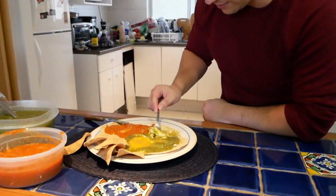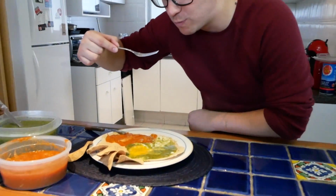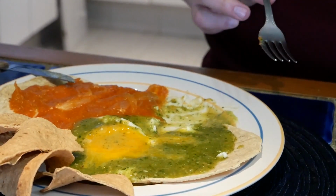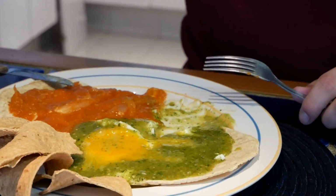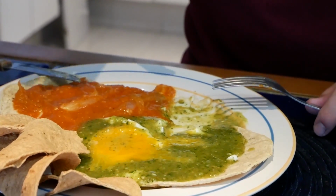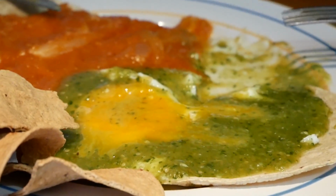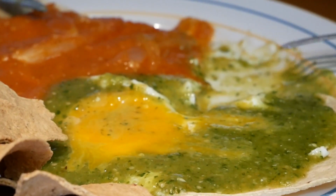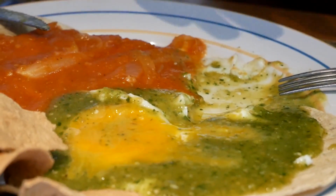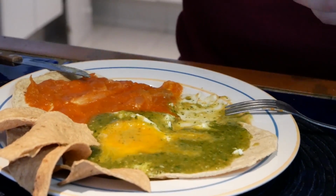Okay, so very yummy. The yolk with every salsa that you add on. Also, there's better salsas to mix with eggs. You want a salsa that does not overpower all the flavor of the egg, but this is amazing. The yolk with the salsa makes an amazing mix.